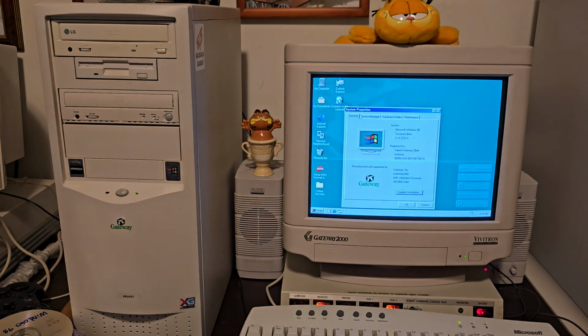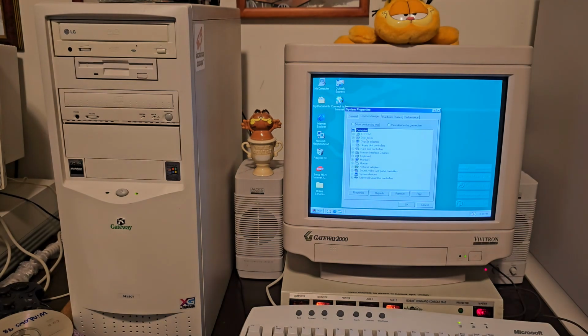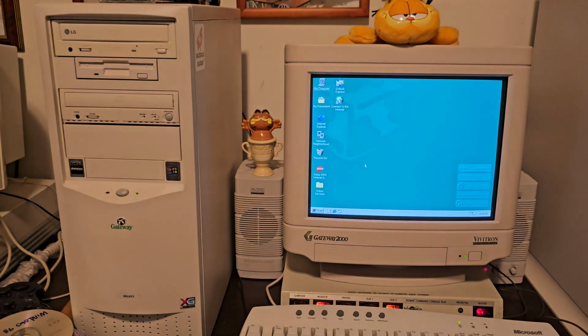So let's see if everything's accounted for in Device Manager, and it looks like it. I don't see any exclamation marks. Riva TNT2 Model 64. Someone corrected me on that on my previous video, and I appreciate that. It's AMD chipset, I guess. And there's the sound card stuff we just installed. Chipset goodies. So yeah, everything's accounted for.